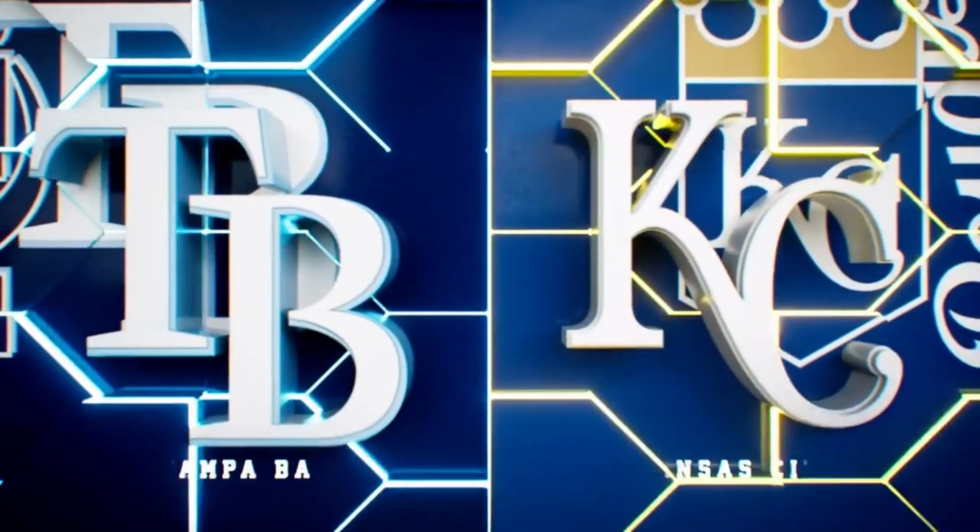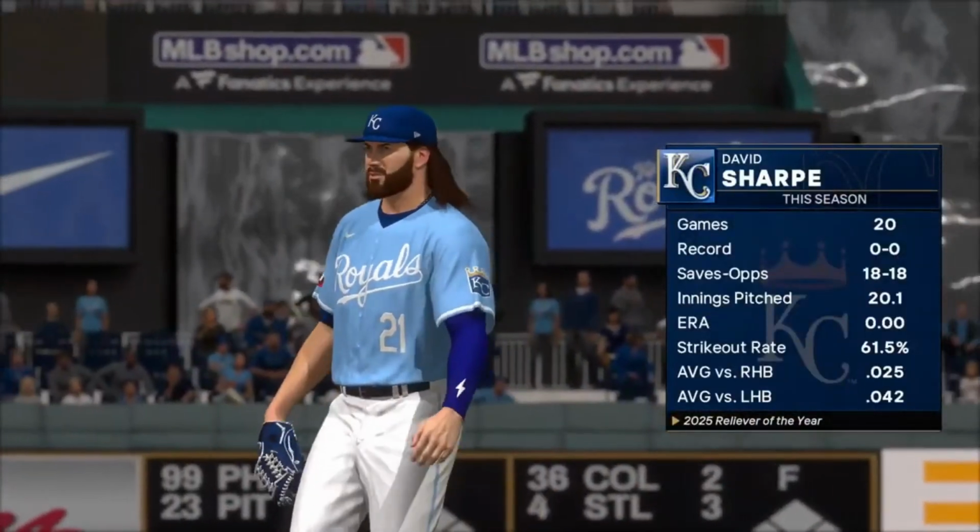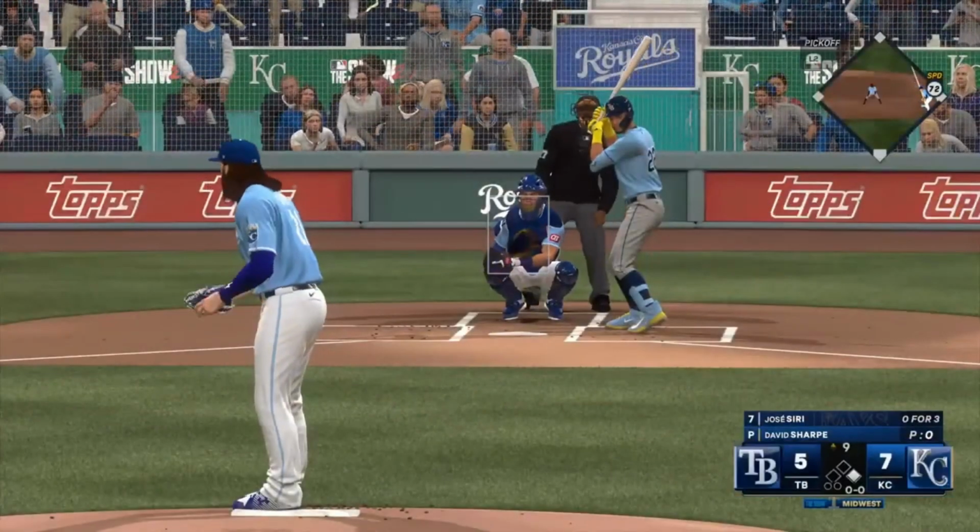Welcome in, John Sterling, Chris Singleton. Late now, stages of this one. Nobody out in the ninth. Number 21, David Sharp. And now it's Jose Siri.